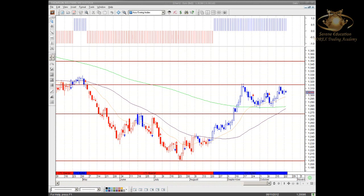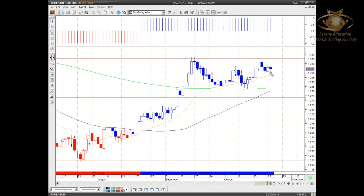It's the 23rd of October 2012 and I'm just going to be starting with going over the four majors this morning with you, starting with the euro against US dollar. Dailies, okay, let's have a look and see what's been happening. Let's have a look at yesterday's trading candle.